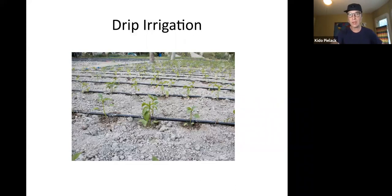You can see these wet spots in this garden are all about the same size. That's really a benefit, because you want to water evenly, and in this case it looks like a situation where it's really, really dry.